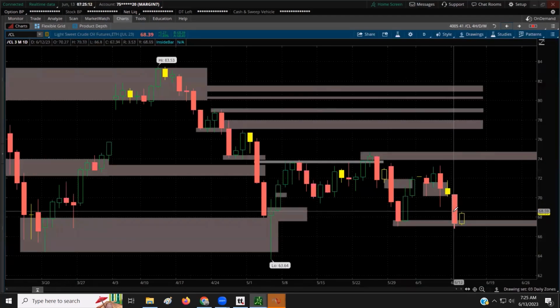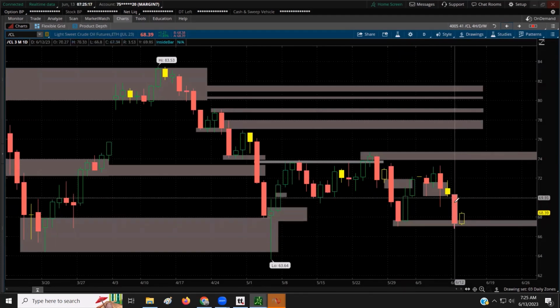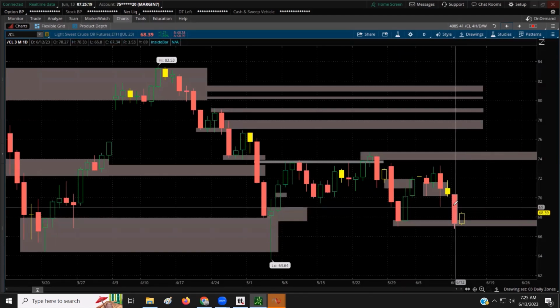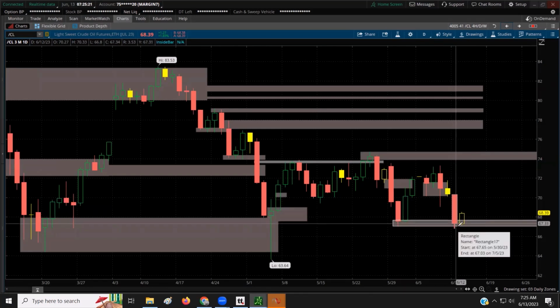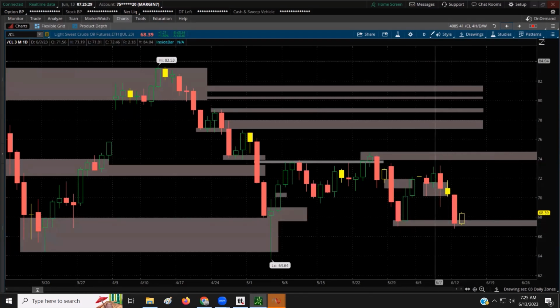Looking on the daily, current candle for the day, inside candle. Yesterday, it was a big sell-off. Maybe all that panic got shaken out and buyers are stepping in here. Yes, buyers are stepping in right now. We haven't taken out the low of yesterday yet. Buyer stepped in there and there.